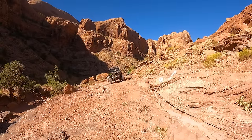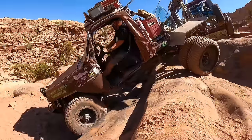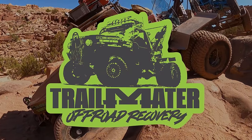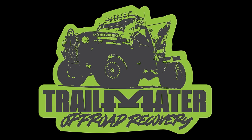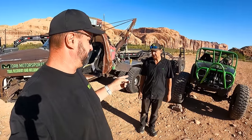300 horsepower dually dominates Pritchett Canyon. Sunday. Okay, here we are. We are headed back into Pritchett. We were in Pritchett yesterday, just 24 hours ago. So we're going up to Axle Hill, which is the hill I hate on Pritchett.